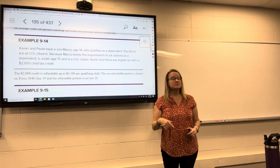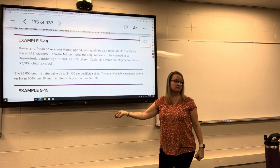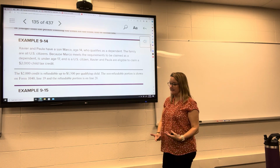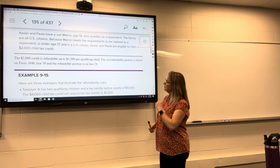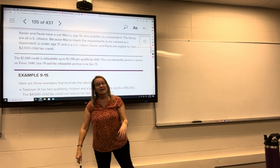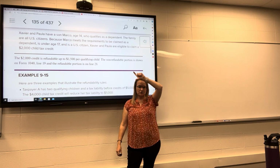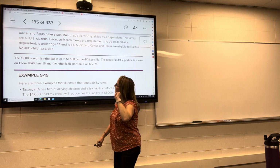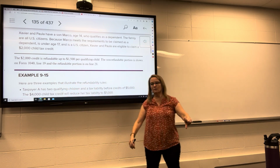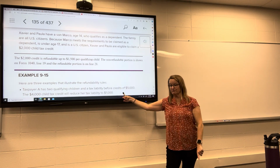The child tax credit is partially refundable, up to $1,500 per qualifying child. Could be the refundable portion, meaning again, you get money back even if you have no tax liability. Non-refundable portion is shown on line 1040, line 19. The refundable portion is on line 28. If you recall, on that 1040 on page 2, we had child tax credit up toward the top, which was the line 19 part, but then we had another line down below with the American Opportunity Credit and the Earned Income Credit, child tax credit, which was the refundable portion.